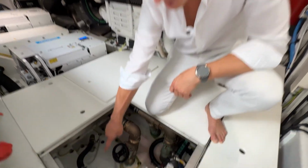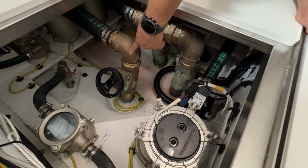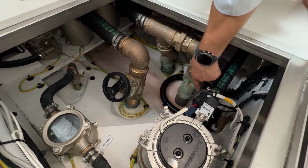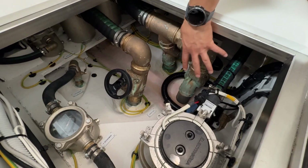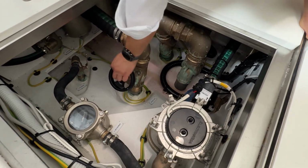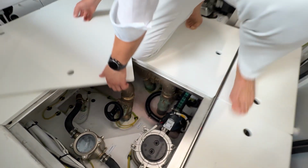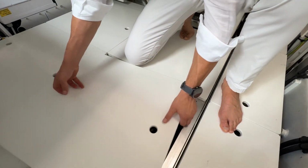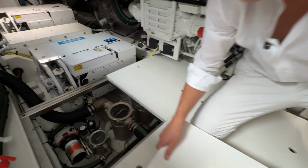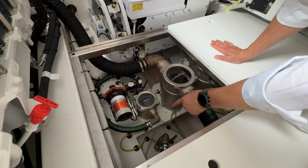We have the strainer right here for the generator. This one is for the engine. As you can see, there's the other one on the other side. Everything is conveniently located. Bilge pump right here for easy access. The valves are easily maneuverable, and you can come here and check them constantly in order to prevent seizures. And then in front of it, here we go, that's the strainer for the Seakeeper.